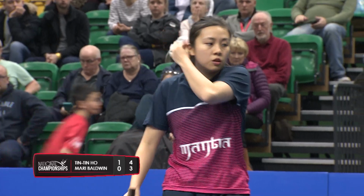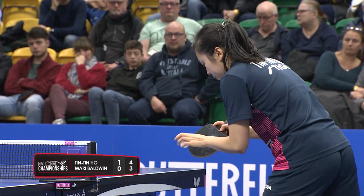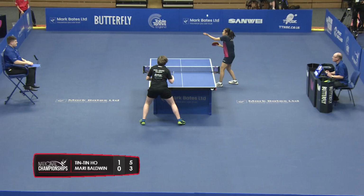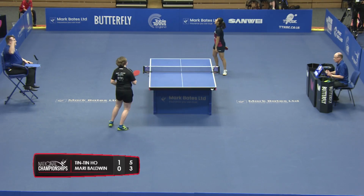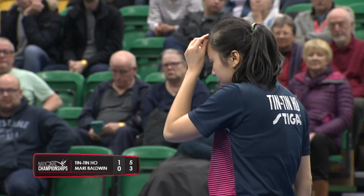That's what other players haven't been able to do. The ball with no spin on from the pimples, to hit through it. They've been lifting it and it's been going off the end of the table. So Mari's keeping her quiet, really, in the second game. Tintin not perfectly comfortable.